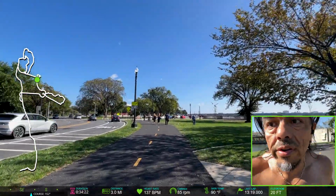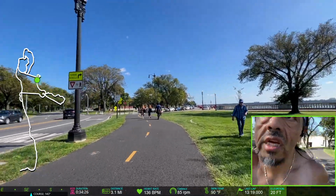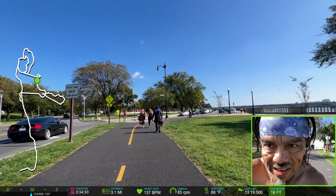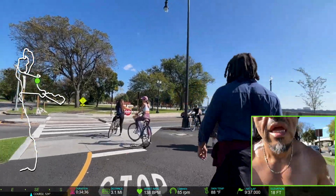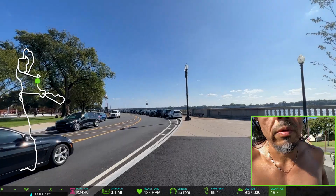If you're wondering if it hurts, yes, it hurts. It always hurts. Lap 3, 9:23. Heart rate 138. Average pace 10:26. I'm not going as slow as I was in the park.